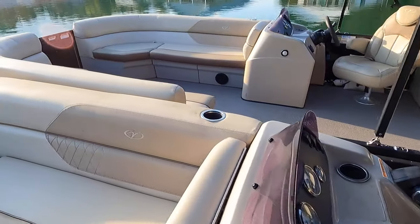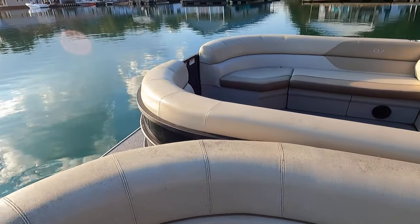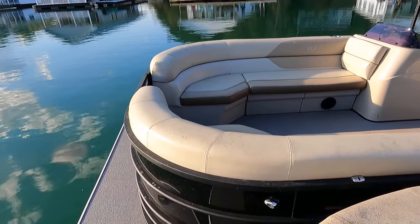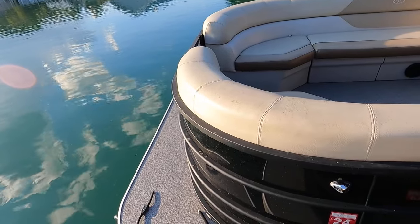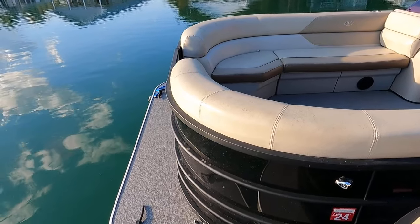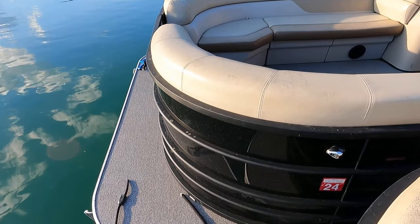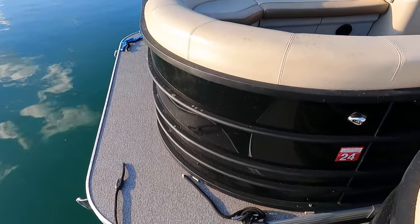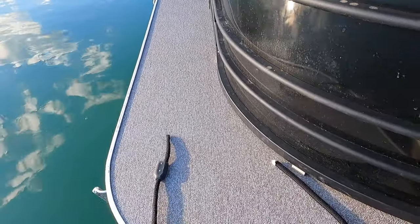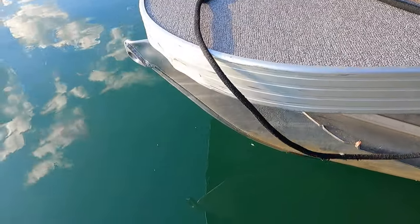We got unit number one over here. We've got 542 engine hours here on unit number one. This is one of the lower engine hour units. So, let's start up here in this same little corner area.